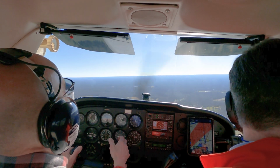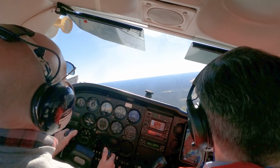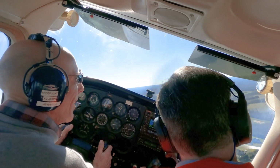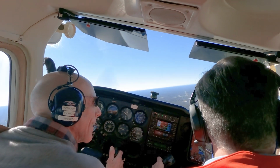Yep. We're going to turn. We want to be at 1,000, right? No, we're descending now. We're descending out of 1,049. Okay. So here comes, that's the Wawa right there on Route 70. Yep. And Kirby's Mill, which is our lineup, flying W traffic, Zulu Hotel is right base 1, flying W.